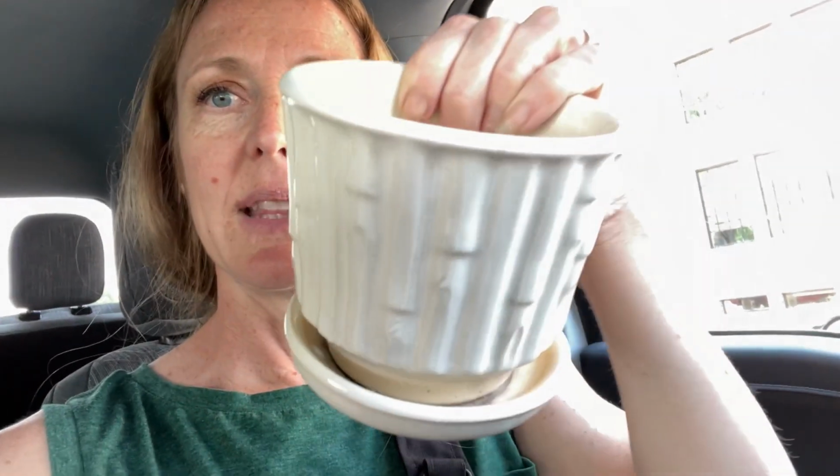So I ended up getting this little bamboo planter. I think that it is marked McCoy. I can't tell. I didn't move the sticker. I knew for $2 that I wanted to go ahead and get it.